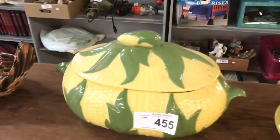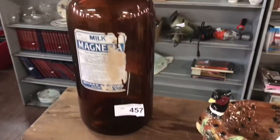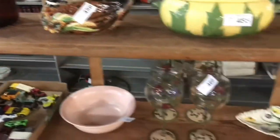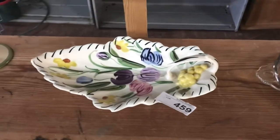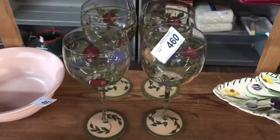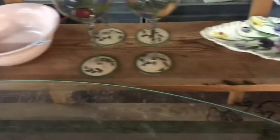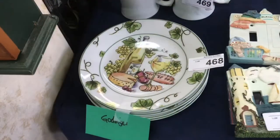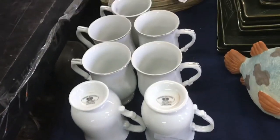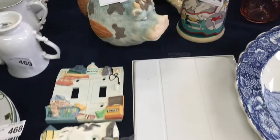This little corn ceramic casserole dish has a little chipping around the edge of the rim. Nice Caprice silver overlay dish. Southern Pottery's hand-painted leaf dish. Those are Gibson hand-painted wine glasses. Gottinger plates, nice little sailboat in the back. Stein.